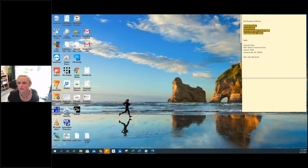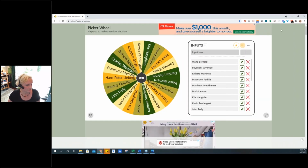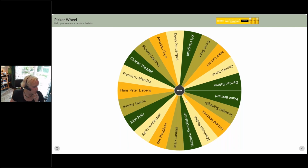All right, let me see here. Maybe I could just do this. Because I missed the pinwheel last time, so I'm excited to see how this pinwheel works. Yes, absolutely. Can you see this now? Yes, we can. Okay, terrific. Okay, so here we are, the screen. We see everybody's names here. Thank you all so much for attending.